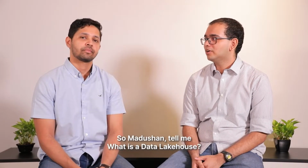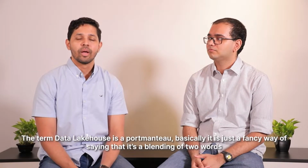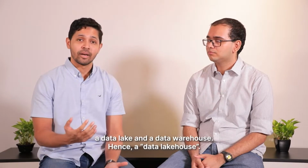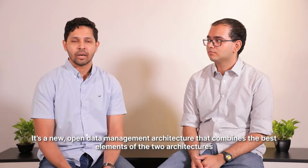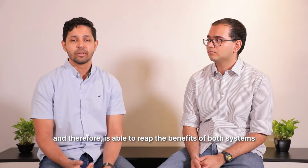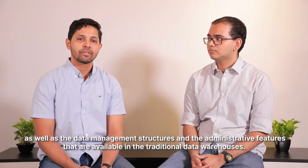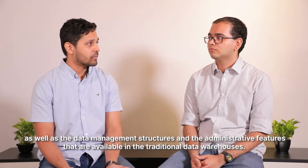So Madhushan, tell me, what is a data lakehouse? The term data lakehouse is a portmanteau, basically a fancy way of saying that it's a blending of two words, a data lake and a data warehouse, hence a data lakehouse. It's a new open data management architecture that combines the best elements of the two architectures and therefore is able to reap the benefits of both systems. The cost efficiency, the flexibility and the scale of data lakes, as well as the data management structures and the administrative features that are available in the traditional data warehouses.